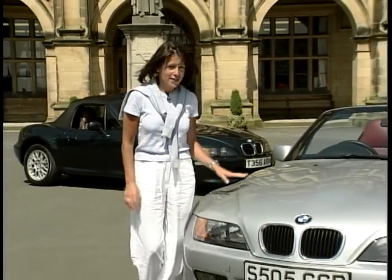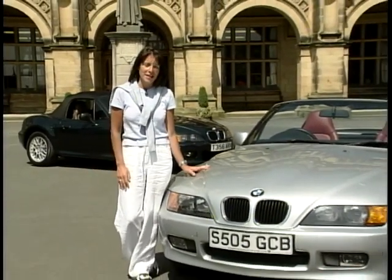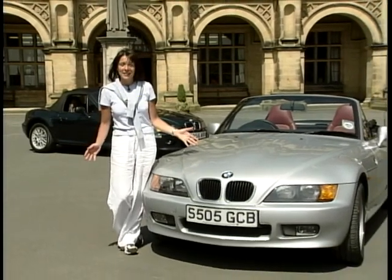And now it's time for the crunch, because this is my car. I love the old Z3 so much that I bought the 1.9 version. So would I swap this for the 2-litre version that now replaces it? Well, it's a hard decision.